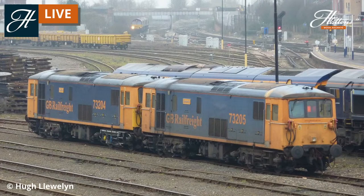GB Rail Freight managed to do quite a lot with these locomotives and indeed still has quite a large fleet of the Class 73s. These can be seen across the southeast and sometimes heading further into England too on different duties. Indeed, at the moment, they're used heavily on engineering duties and the railhead treatment trains that you can see.